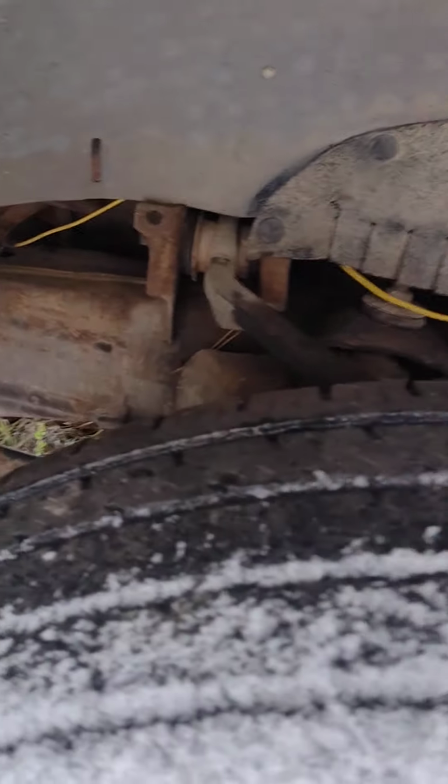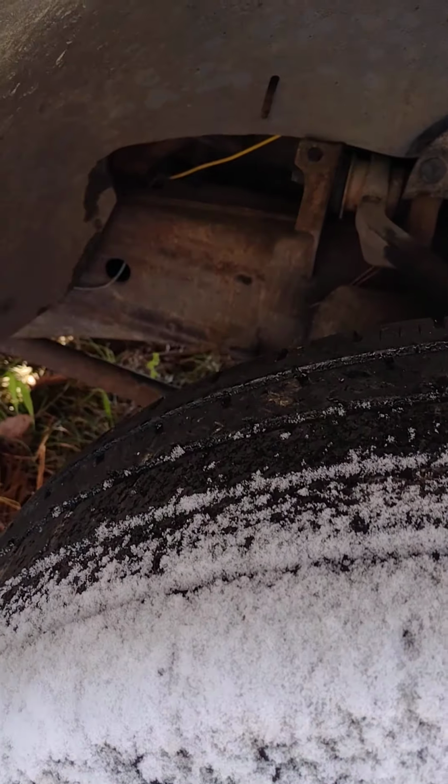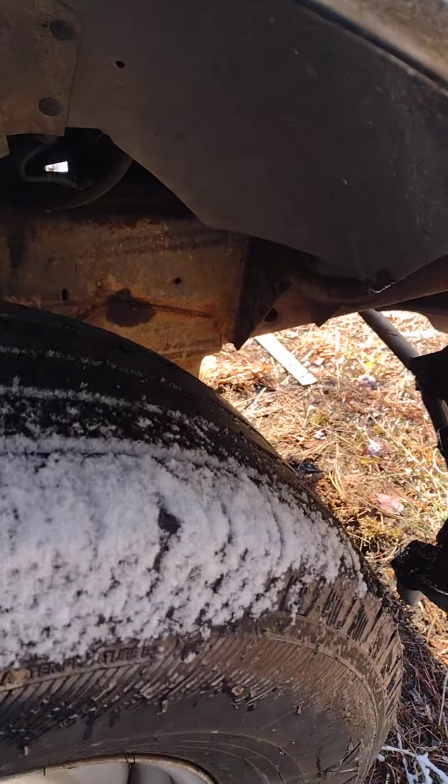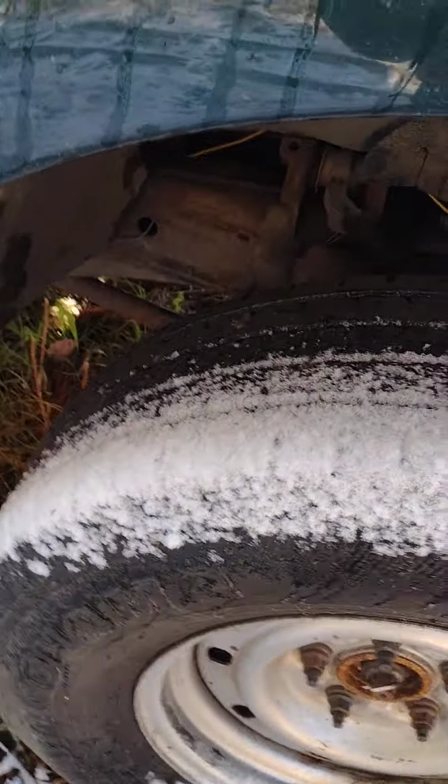Y'all see that yellow wire right there? That's for the AC and the heat, because the little module inside the cluster went out and went bad. So I had to rewire it.